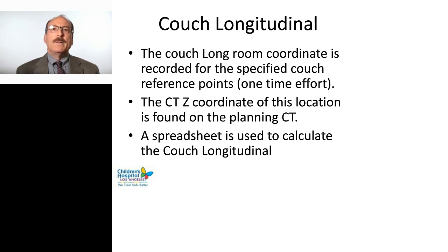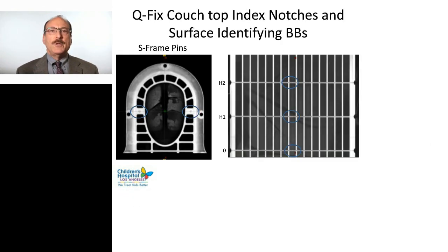The Z-coordinate of the relevant location is found on the planning CT. This value, along with the Z-coordinate of the isocenter and the known room longitudinal coordinate at the reference location, are input into a spreadsheet which calculates the couch longitudinal for the isocenter and is then entered into the room coordinates dialog. Here is an example of how we find the couch longitudinal reference points on the CT scan.